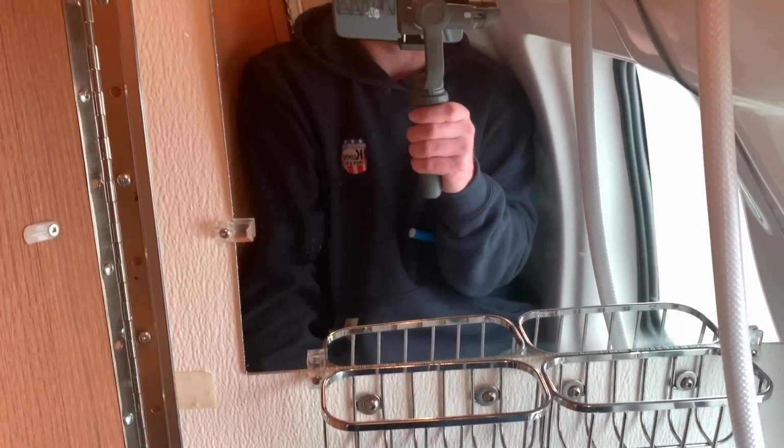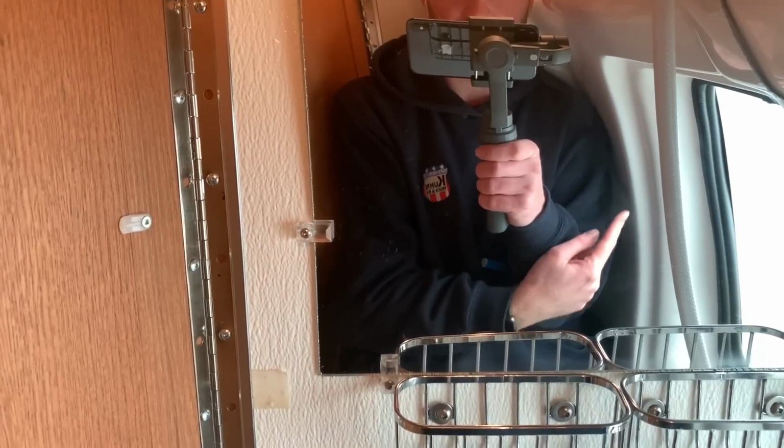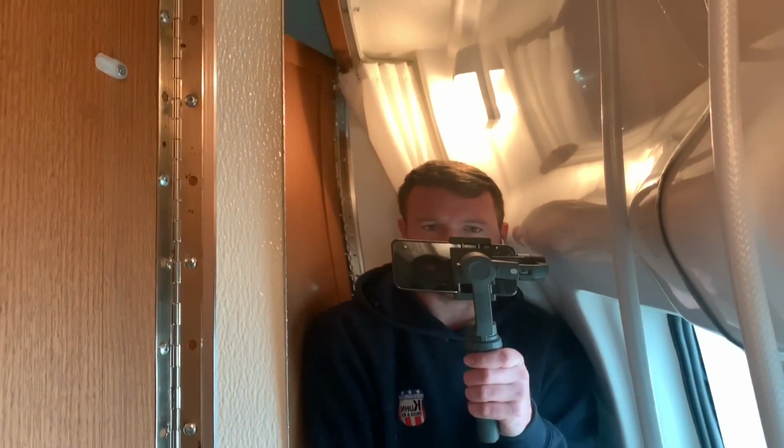So overall, I mean, yeah, you can see there a little better. See, my shoulders are touching both sides. So a little snug, but I'm not cramped or overly uncomfortable by any means. And again, plenty of headroom.